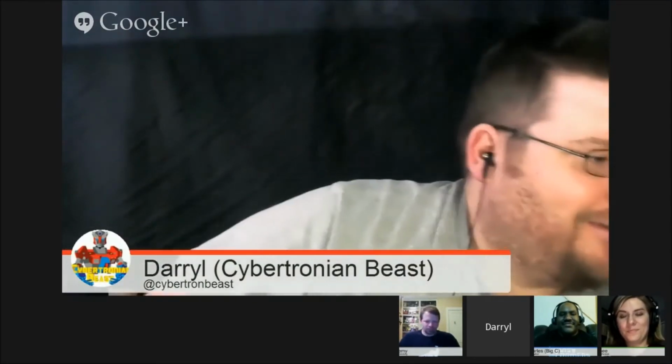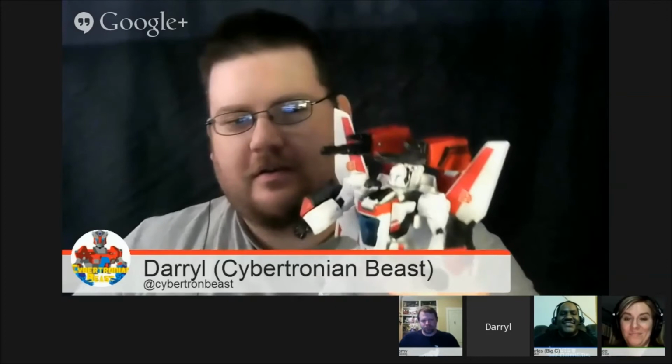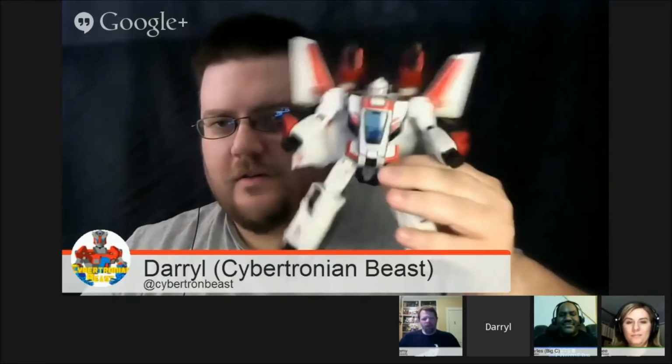Let's see. Continuing on. I went to a toy show and I got Classics Jetfire. Was able to find him for 20 bucks. He's missing a couple things. He doesn't have the arm missiles here. He's missing his helmet and he's missing his gun. But he looks pretty good, not broken or anything like that. So he looks really good on the shelf. Put him in the background there, and he's solid.